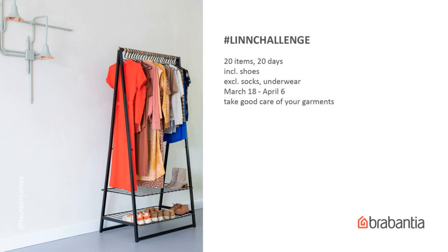And the challenge is to select 20 items from your wardrobe and only use these 20 items for 20 days. So these 20 items do include your shoes, but it's without your socks or underwear. So that helps a little, I guess. And officially, we start tomorrow. And if you start tomorrow, your last day will be April the 6th.